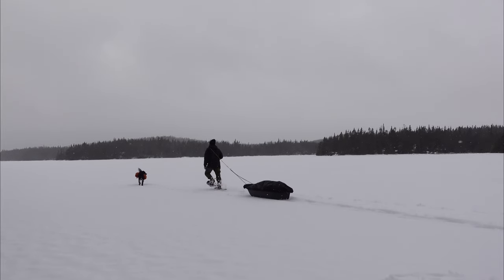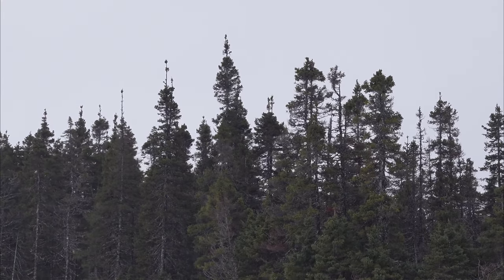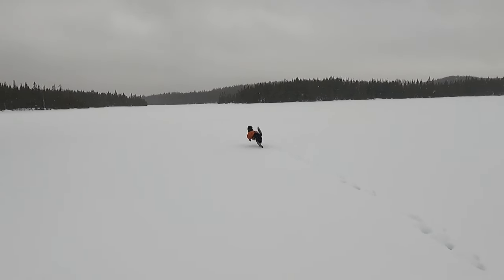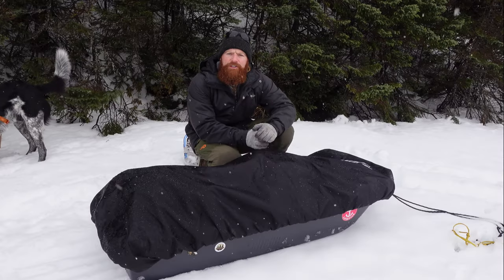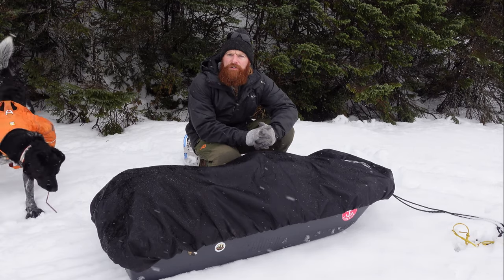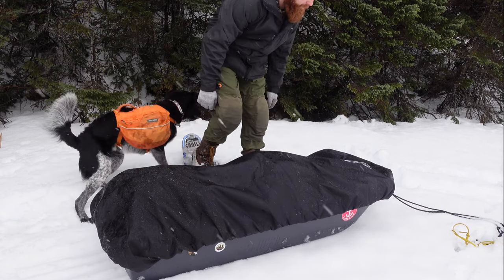So that's the plan. It's supposed to be a pretty windy day, so we're gonna have to find a nice sheltered spot to set up the hot tent. So yeah, we'll cross the pond, find our camp, get everything set up, cut some firewood and stuff, and then hopefully have enough time to try for a trout. So let's go. Come on, Goose, let's go.